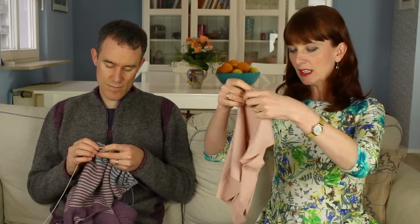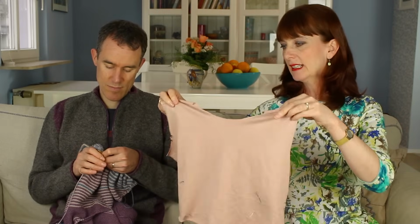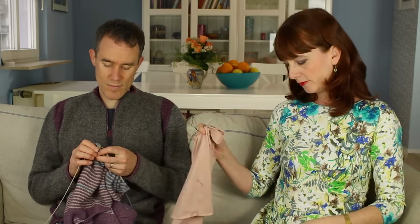So I've got some very cheap, ugly jersey, which I'm going to try the bodice out again and see if I can do a better job of it, because I would love to be able to sew this dress again and for it to work. So that's my adventure.